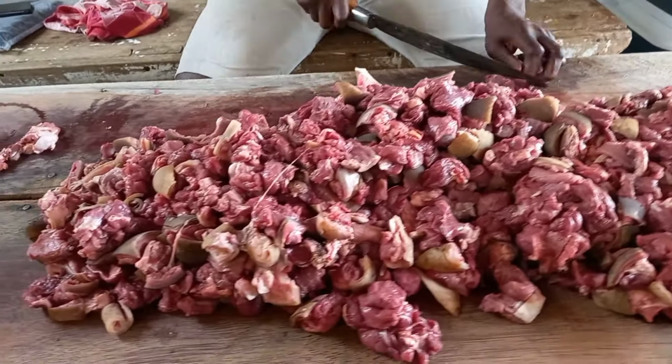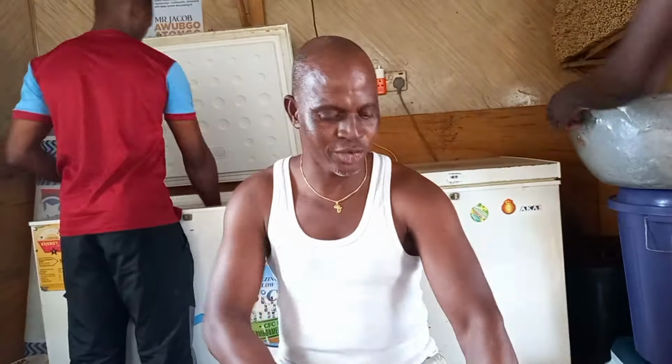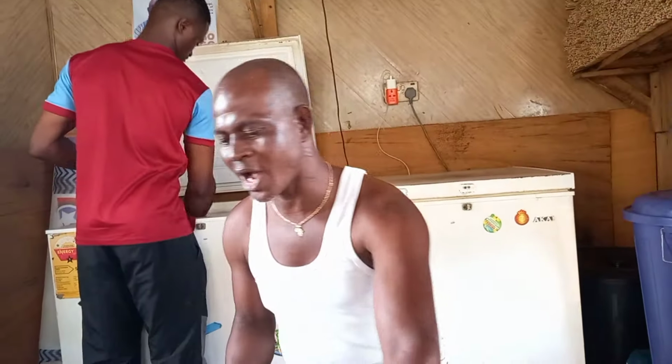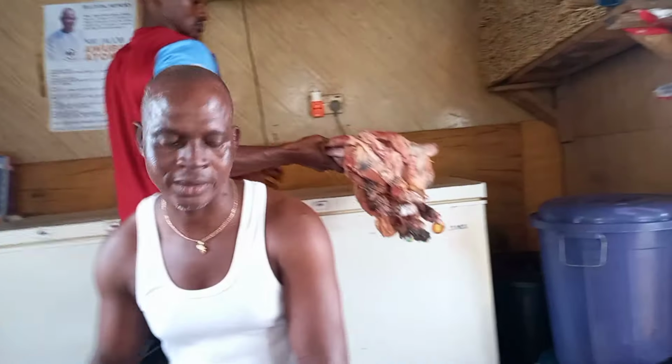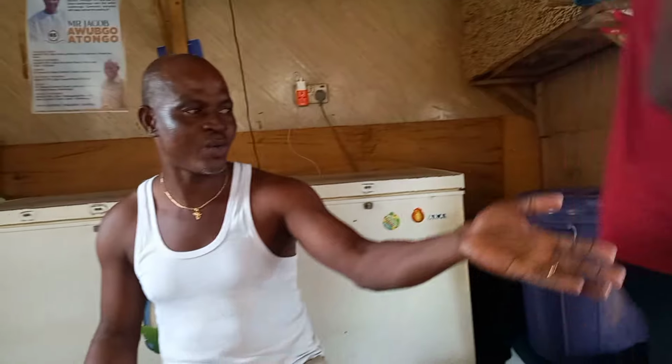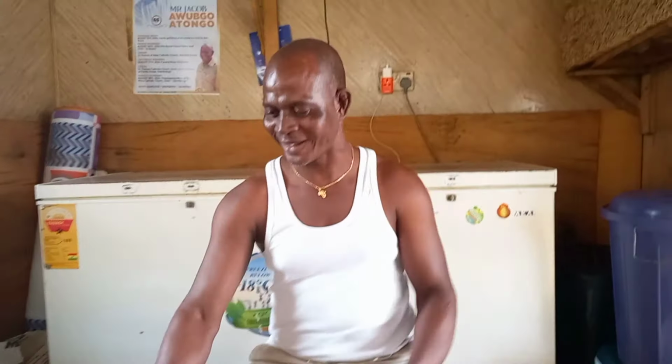So guys, these are all fresh meats that they use, and it makes the kebab authentic. So this is the owner of the kebab joint. Most of these people are from the northern part of Ghana, and they really do this job very well. He told me a lot of things, like him having workers, this business being profitable, and how he has been in this business for a very long time. Guys, I was so impressed.